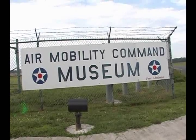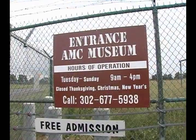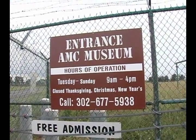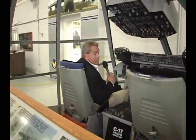Welcome to the Air Mobility Command Museum down here attached to the Dover Air Force Base. I'm lucky enough to be sitting in a C-17 Globemaster III simulated cockpit, and my uncle Larry Robertson used to help build these things in Southern California. So let's go see if we could talk to Mike Leister.